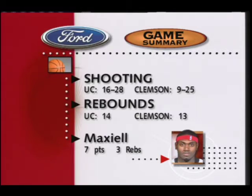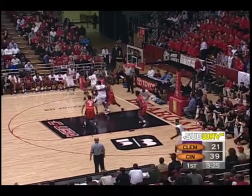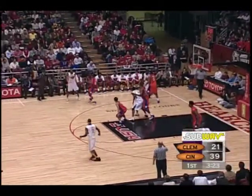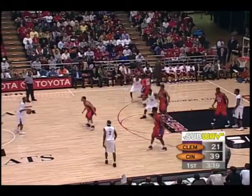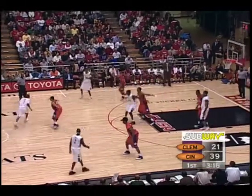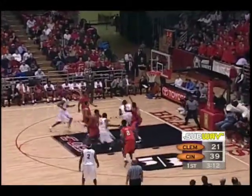Well, Cincinnati doing a good job holding their own on the glass, 14-13. And Clemson, an outstanding rebounding team. But turnovers are the story. Points off of turnovers, Cincinnati, 16 off of the TOs. Clemson somehow has to get that under control. And this was a problem for Clemson the other night against a lesser opponent: 25 turnovers in a game that they nearly lost.